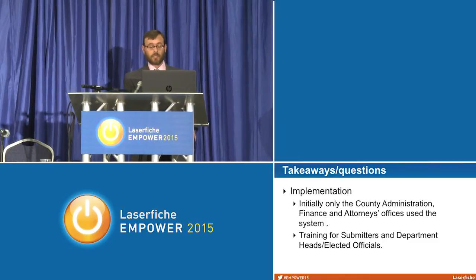And in the training sessions, we spent a lot of time just talking about the workflow process, filling out the Laserfiche form. A lot of users don't need a lot of training on that. But we really spent time on the process, so the submitters understood everything that had to happen on the back end once they handed that document off and wanted it approved and handed back to them. So spending time talking about the workflow really helped get their perspective in line with what's really going to happen with the process.